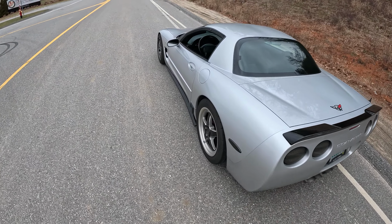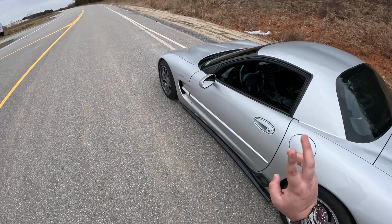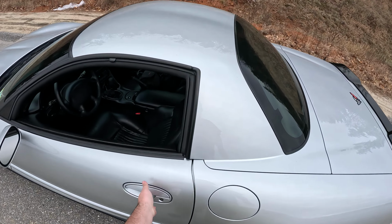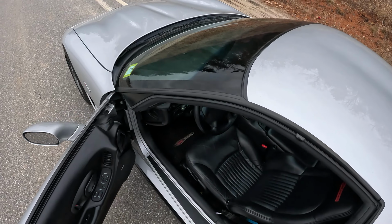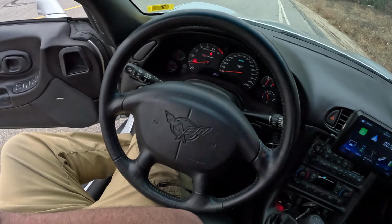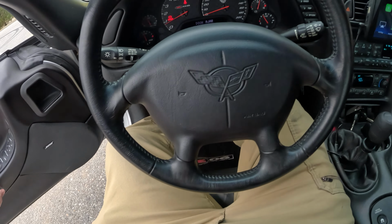So, main mods: MRW, I believe, short throw shifter, lowering bolts, exhaust. And he has an X-pipe going in, I believe, tomorrow. So there's that. Very, very low.